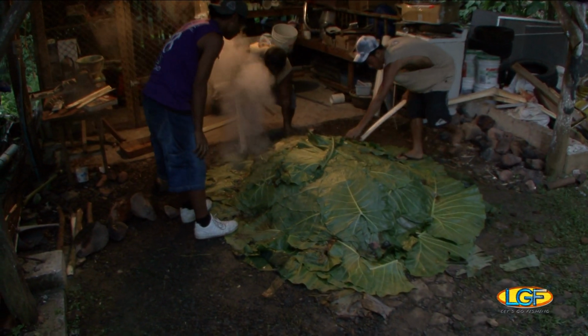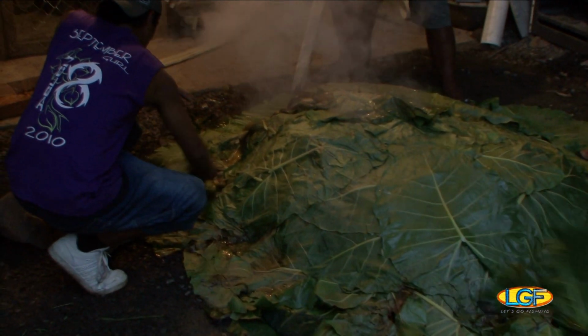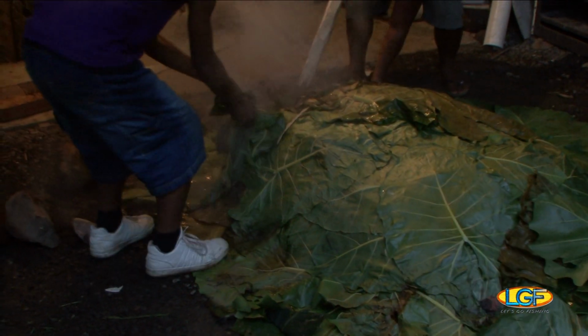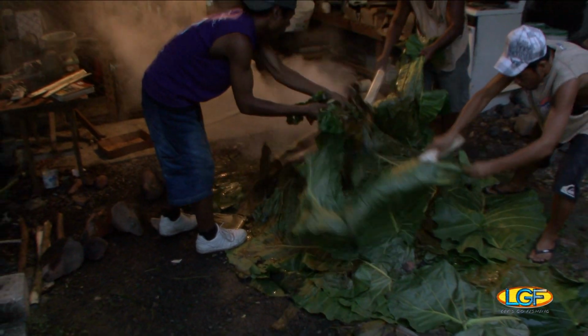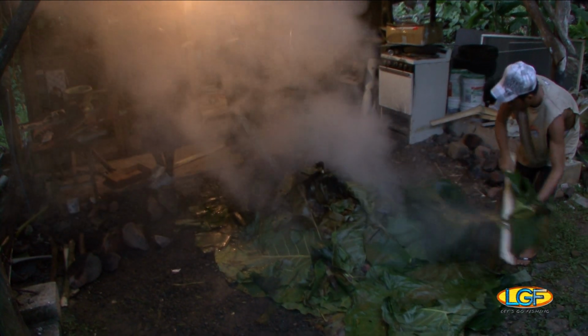We use lava rocks, our own volcanic rock here, and you heat up the rocks, they stay hot for a minimum of 2 to 3 hours. Mm-hmm. They stay hot, and that's what we use to cook the pig. What kind of plants are you using? This is banana leaves and taro leaves.